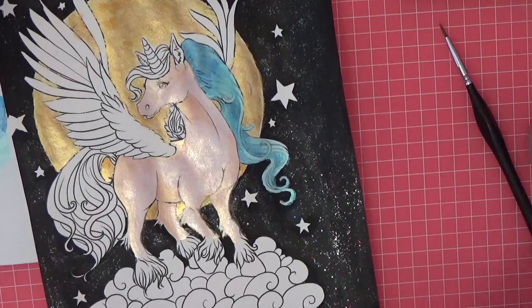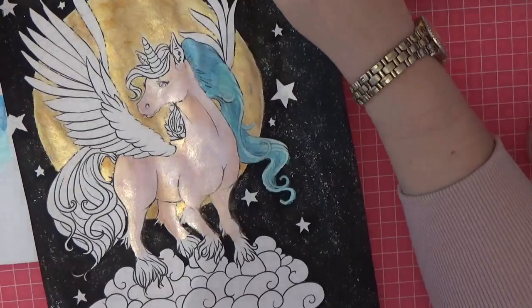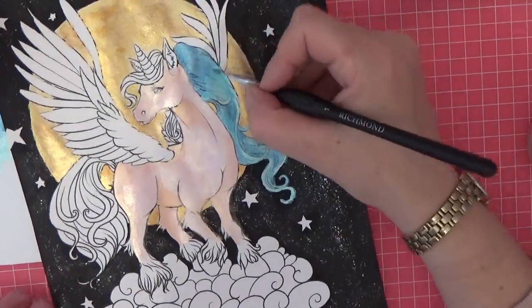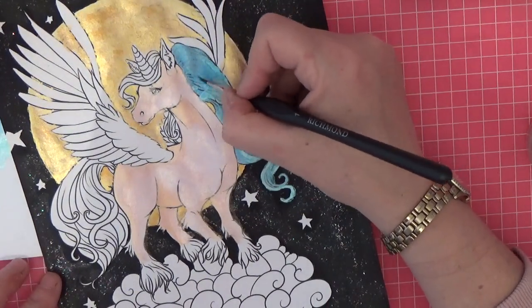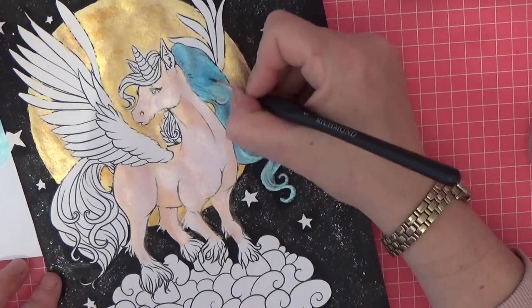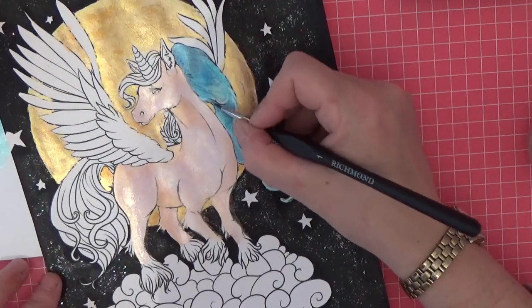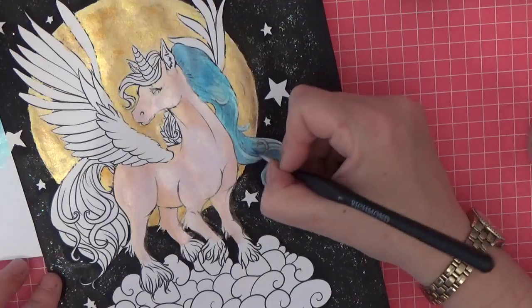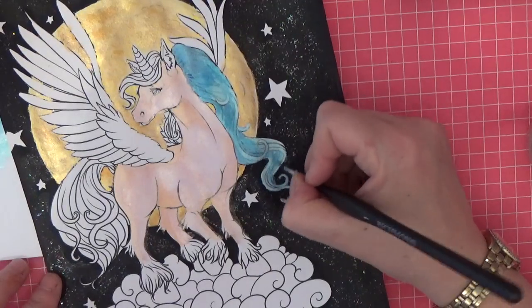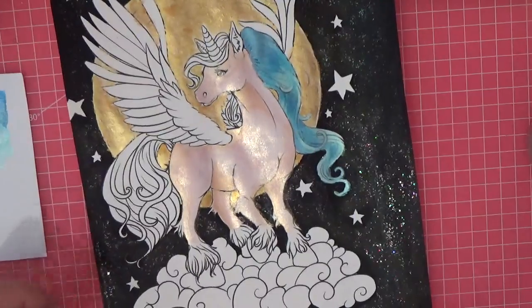Okay, so I'm just going to take my finer brush and go back in with that deeper blue. And I'm just going to spread some more of that in little streaks. Okay, then we'll let that dry. Isn't that cool? We'll do the same on his tail.